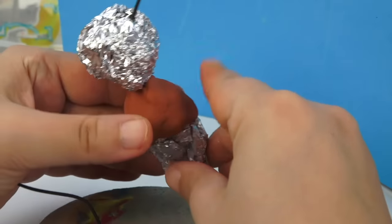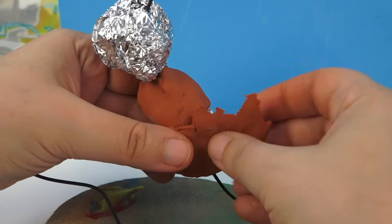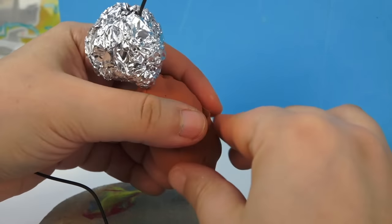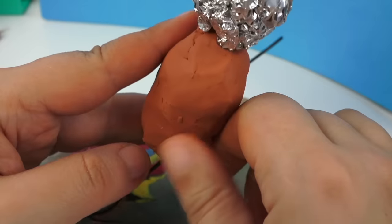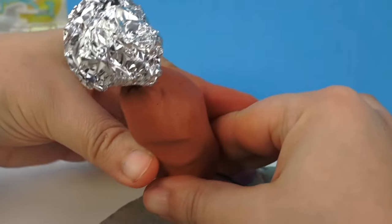At this point, what I'm trying to do is block out different shapes. Sometimes it's a little harder to know exactly what you want to do. So my best advice is just start. Don't worry about it. Just start, try your best, block in shapes. And as you go along and as you start smoothing, you're going to see that it's not as hard as you thought in the first place. The first step is usually the hardest.